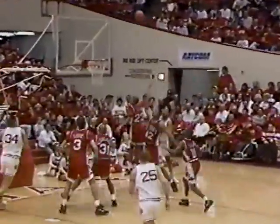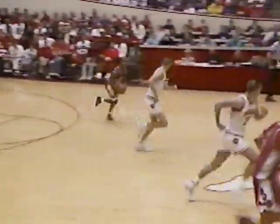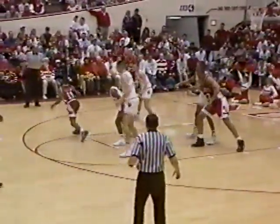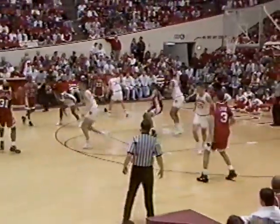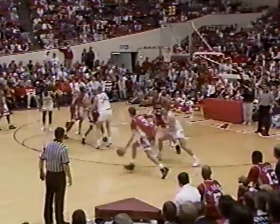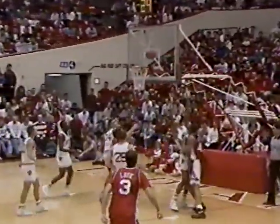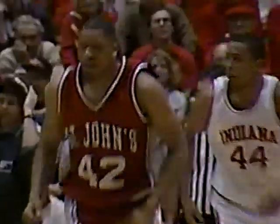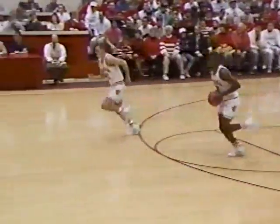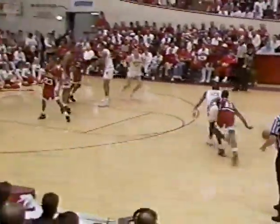Reynolds outside, he goes to Leary. Henderson's really looking for a shot here in the second half. Misses that baseline jumper. St. John's brings it up in a hurry. Scott's trying to post up inside on Henderson. And he's got it. And he's got the baseline shot off the board. Sean Scott. He's got 10, so Indiana's done a good job on him.